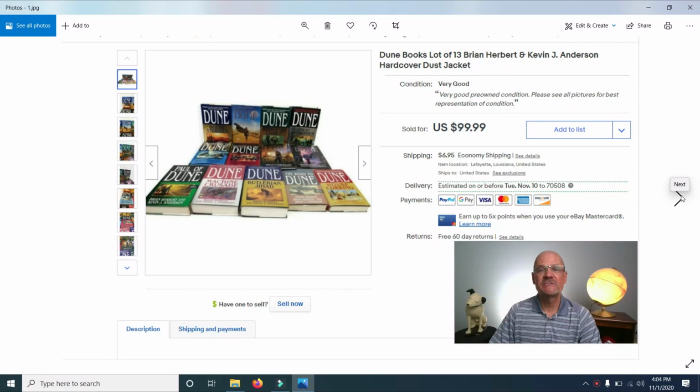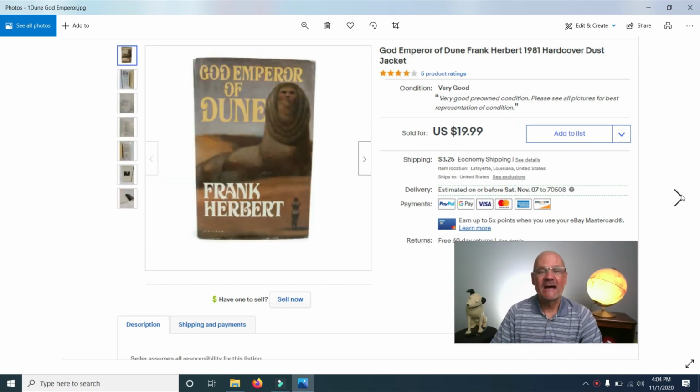The first item is this group of Dune books. I got these at a garage sale. I bought a whole box of them. These are the Dune books that were written by Frank Herbert's son and another guy. This was later on in the Dune series. I lotted these together in a lot of 13, and I sold them for $99.99.